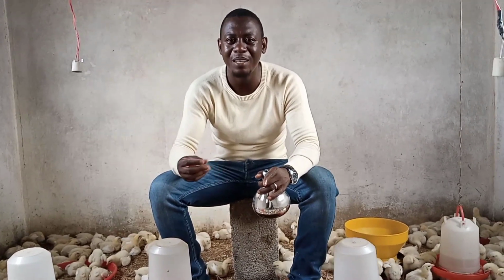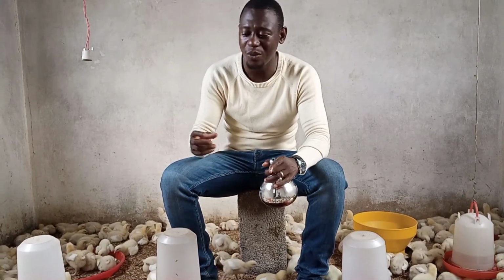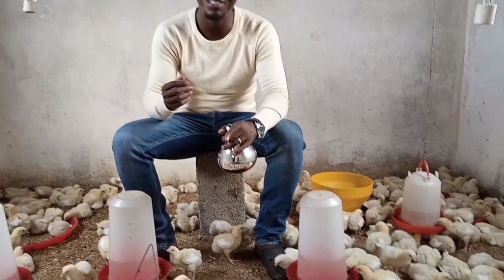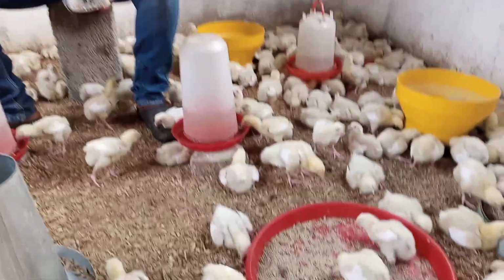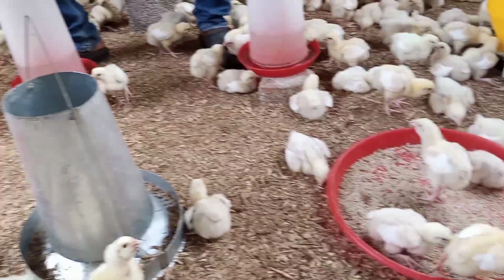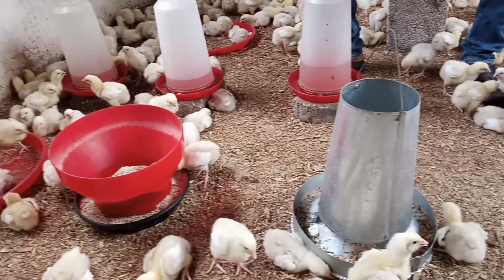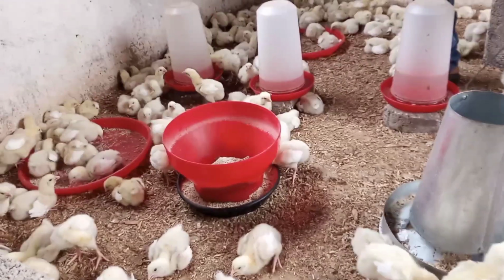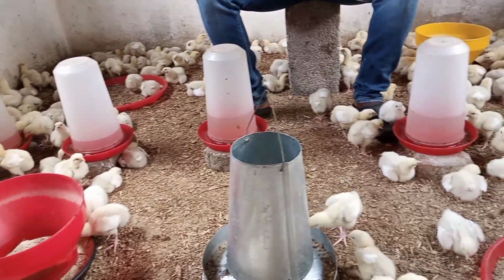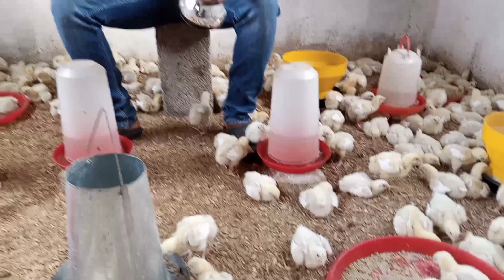ensure that there is some feed which is sprinkled on the brooder paper, and there is also some feed on the feeding trays. So the ratio for the feeding trays again is 100 birds to 1 tray. We had a little bit more than 100 birds to 1 tray here. We had 6 trays, but we only had 300 birds. So that was good, that was an advantage.